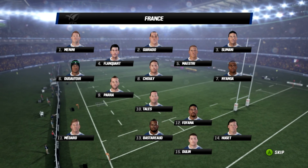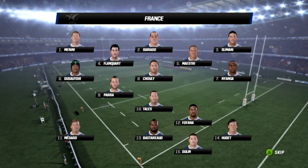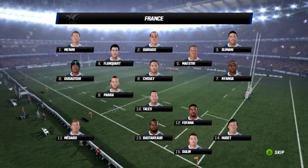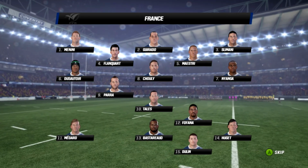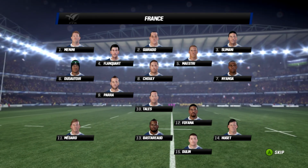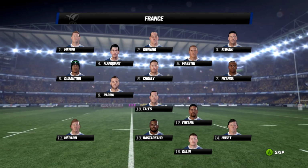That is half the problem with the French. They can be fantastic, magnificent one week and then horribly bad the next. They've made a number of changes as well, with their players from the Top 14 finals coming in. Changes in the front row with Menini and Slimani coming in to prop both sides of the scrum. Francois comes into the second row, and Dusautoir and Nyanga come into the back row.